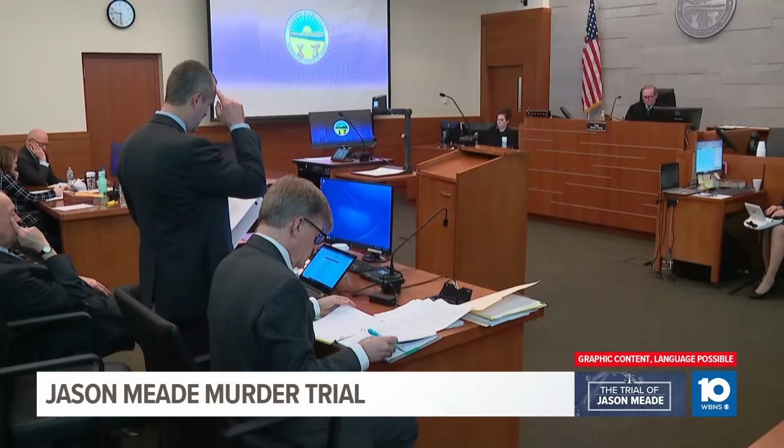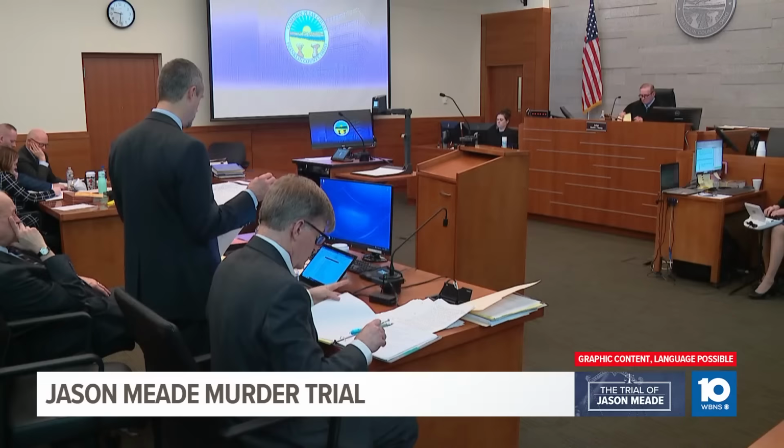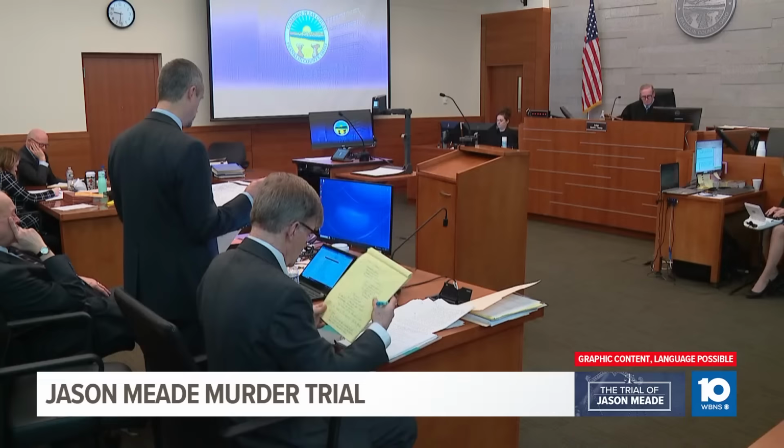3K, photo of magazine and ammunition. 3L, photo of ammunition. 5A, and no more CSSU prefixes now. So 5A is Goodson's hoodie. 5B, Goodson's pants, socks, and boxer shorts. 5C, Goodson's gym shorts. 5D, Goodson's shirt.